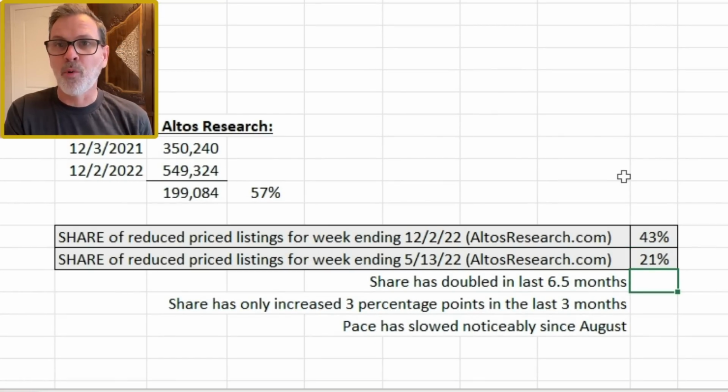Now, here's something very important to note here, because even though the share has increased, or actually doubled, in the last 6.5 months, there's been very little movement ever since August of this year. So the share has only increased by 3 percentage points in the last 3 months. Therefore, the pace of the share of price reductions has slowed dramatically since August of this year.